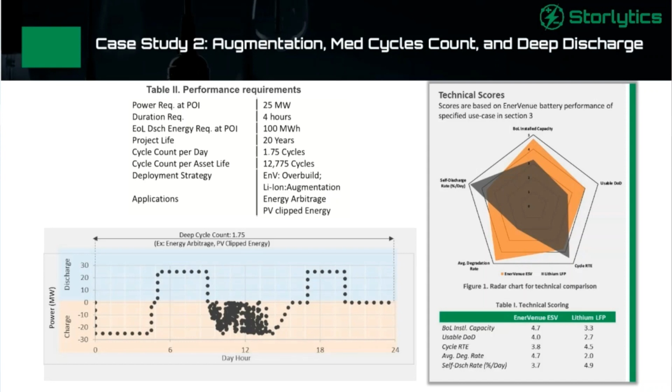The cycle count is a little less compared to the last case. And for the lithium-ion system, we are using an augmentation approach. The profile itself is almost similar, but you don't have any ancillary or market participation. You are charging at the beginning of the day, then discharging during the morning hours. During the day, when solar is high, you are charging from the solar, and then discharging at the evening hour. In this particular case as well, we saw a similar trend in the technical differences.